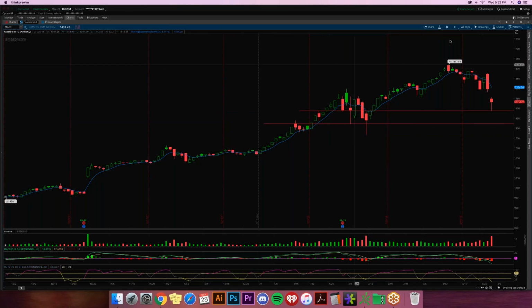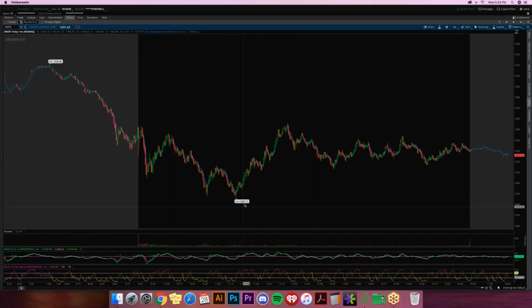Let me go back to the daily on it. 1386.17. So it bounced close enough to a double bottom for me, almost a triple bottom, not quite. And that's kind of where it turned around. Granted, there was news or a headline that helped move it back up. I think that Amazon still has a lot of bullish sentiment, and this could potentially make its way back up. I agree with you 100%. They're taking over the world.